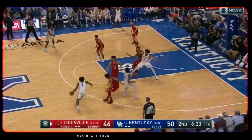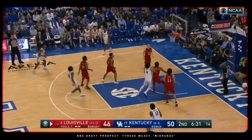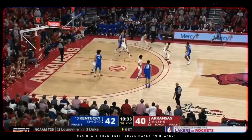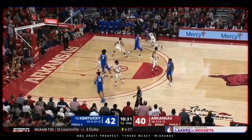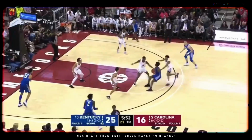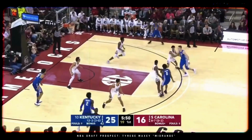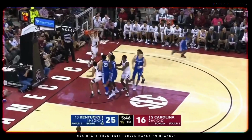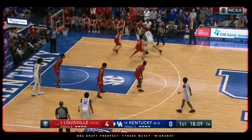But Maxey is a shot maker and has 3-level scoring potential. This is a pretty mid-range J off the bounce going to his left. But he also loves using that quick first step going right. He'll rip through and let it fly once he has the opening. Same thing here, receives on the catch before dropping in the 2-dribble pull-up. One more for good luck here.